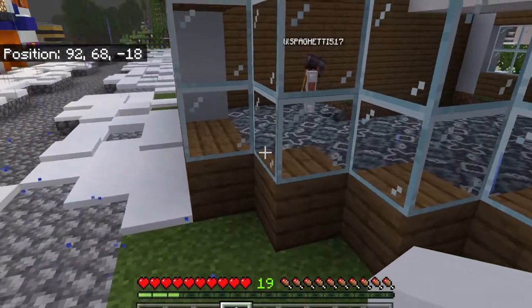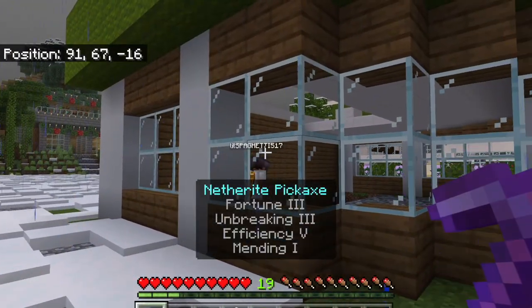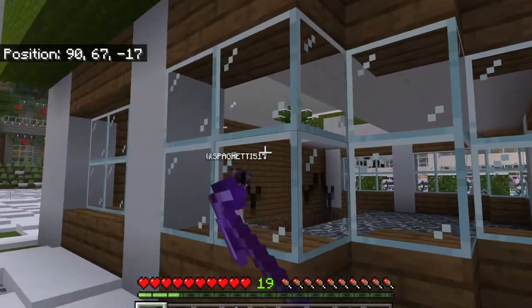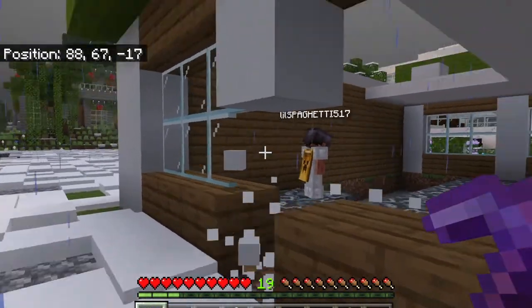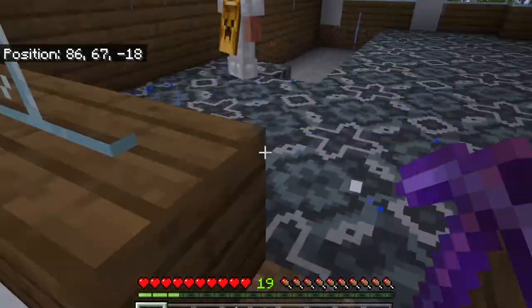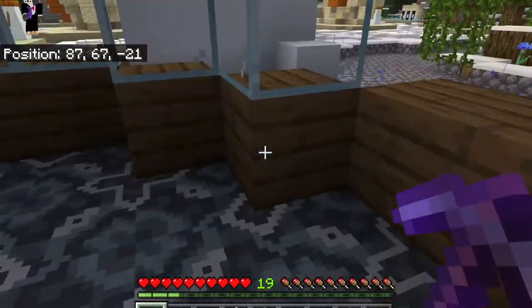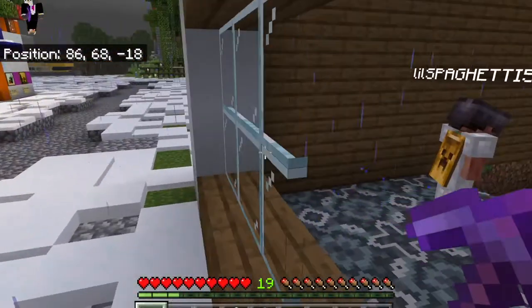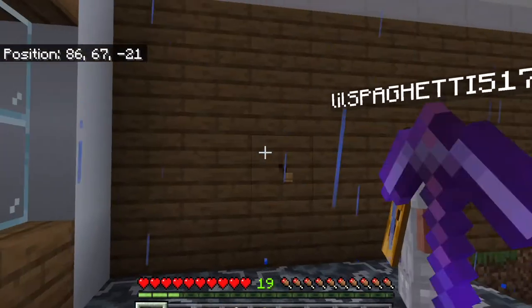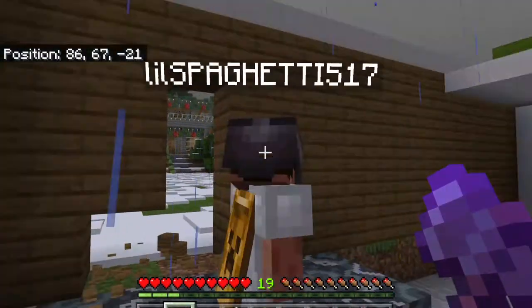Really? I must have built this wrong. So I think I need to bring it back one block. Alright, don't break the glass, but just bring these in by one. And then, alright, if you could break this wall and just move it back one. So you see this spruce? Just bring it in one.